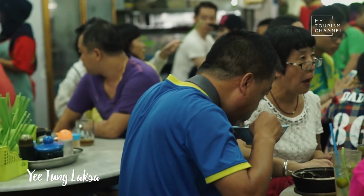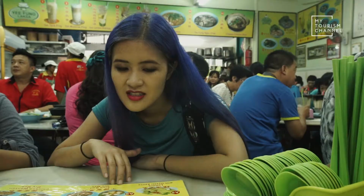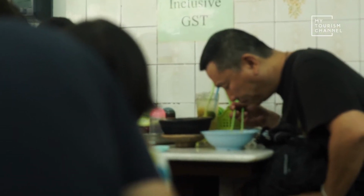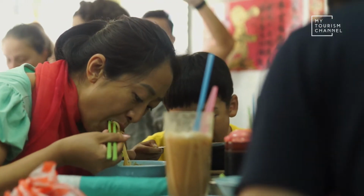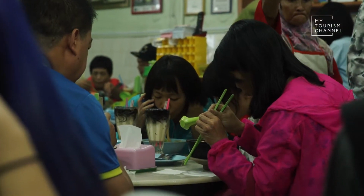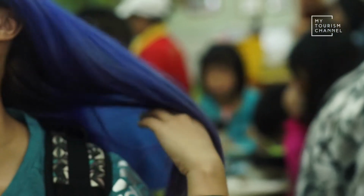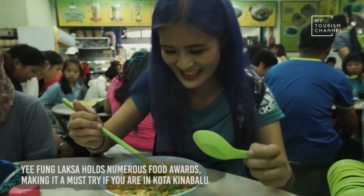So I'm at Yifung Laksa on Gaya Street, and this place is packed because their laksa is so famous. It is so full that if you come here alone, you might have to share a table with strangers because you're not going to have anywhere else to sit. So the laksa has arrived and I hope it lives up to its expectations. We'll have to find out and see, right?